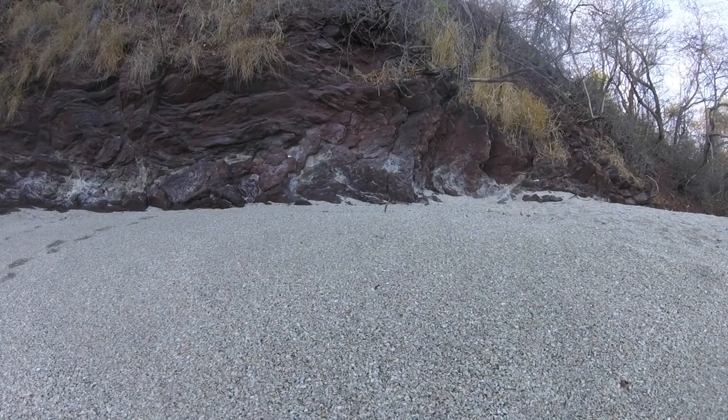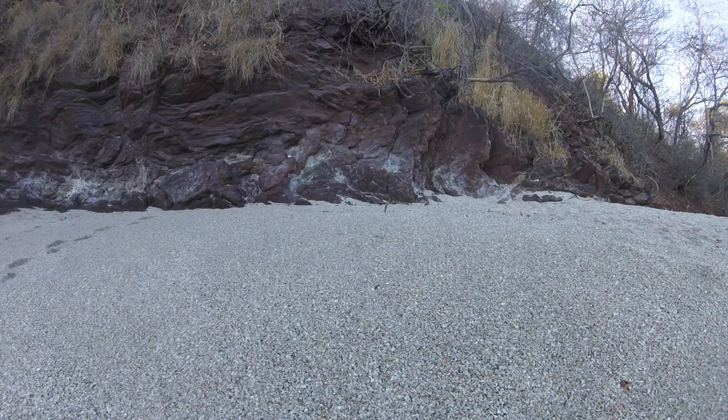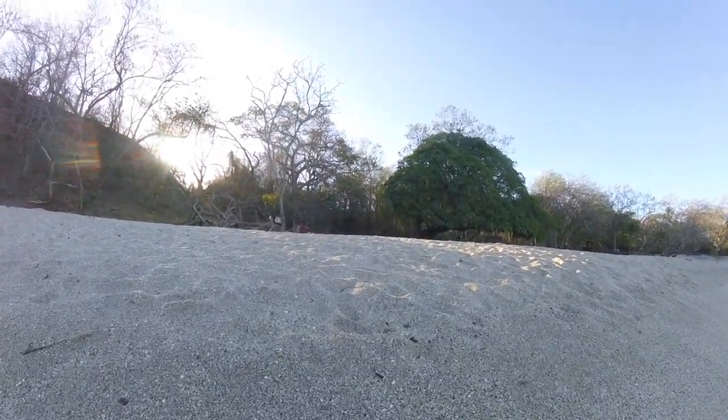First target of the day, a fish hook. Get that off the beach before someone steps on it. About a six here.